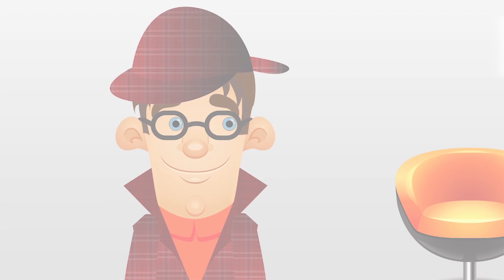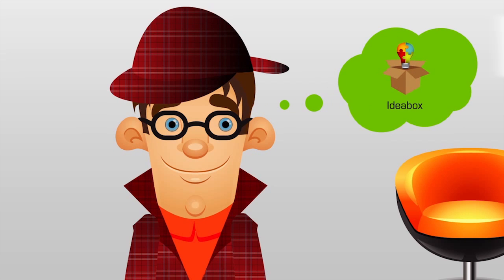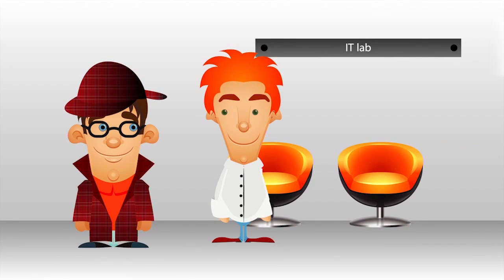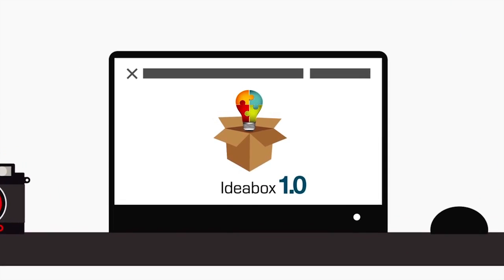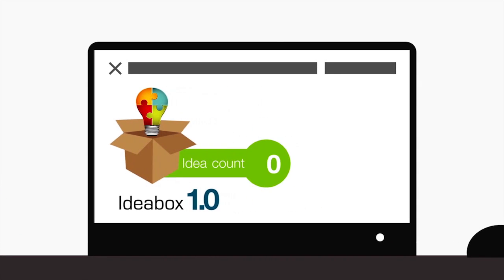After completing a decision tree, Henry decides to pilot the digital idea box. He gets help from one of his colleagues from the IT department, and together they create a web page. Henry starts to advertise the new solution and encourages his colleagues to submit their improvement ideas. Soon, the digital idea box is flooding with fantastic ideas.